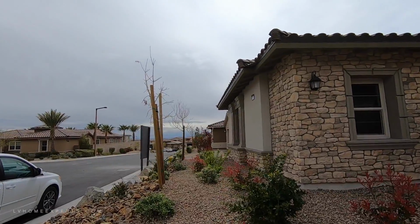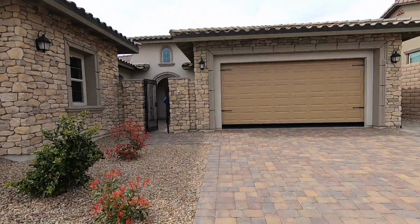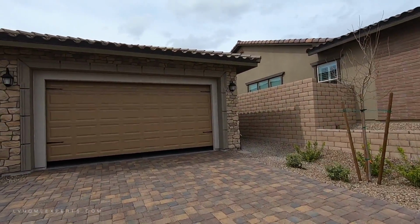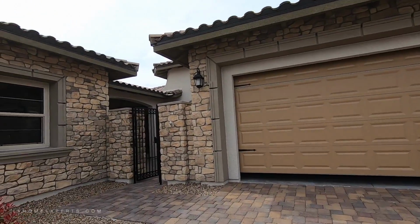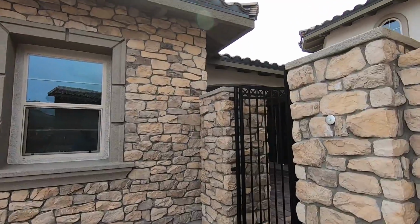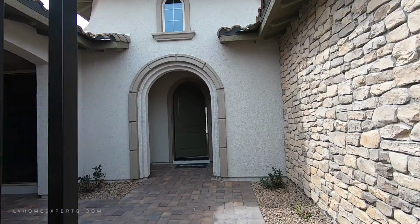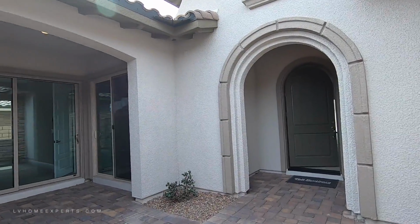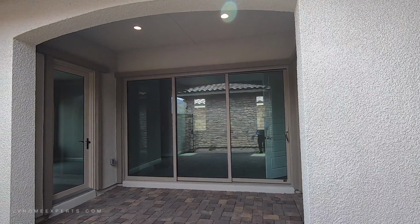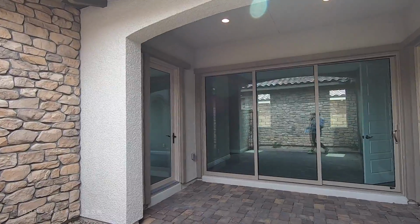So what you see is basically what you get in today's market, or what you see is what you get here for the price of $869,995. So there were a lot of upgrades done to this property here. Now, it may not be as much as the model homes, but let's take a look at this. So they did the 12-foot slider here. All these sliders are aluminum, which is really nice.